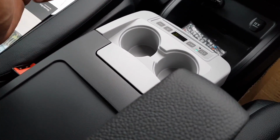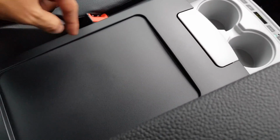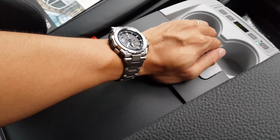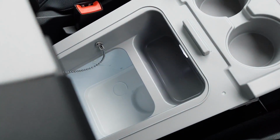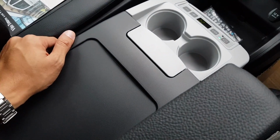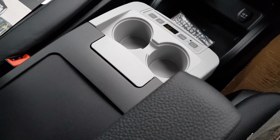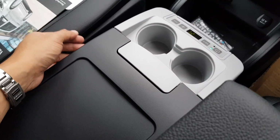So this is not one of those where they just route air conditioning over the cooler box and call it a day. This is some proper stuff inside here. This can serve as a freezer, so you can really put your cold drinks and all that. Not beer, huh? No beer, please, no beer.